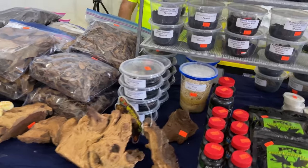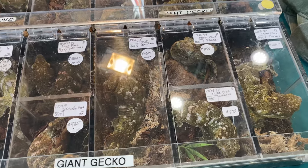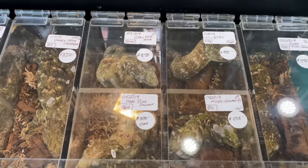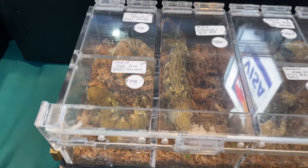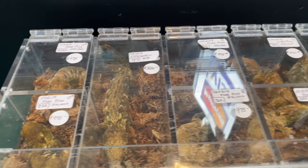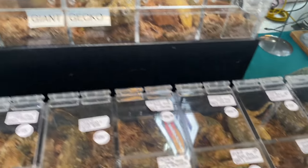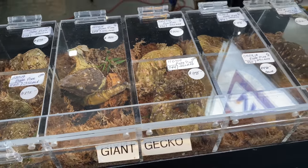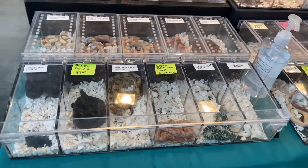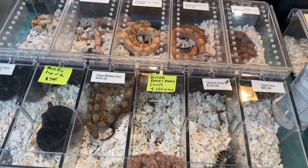Got some springtails stuff too. We got giant geckos here. We got some lychees. I definitely want to get a lychee at some point. I think they're just super cool, really cool. Starting to see some more lychees. Definitely getting a bit more popular. Really cool. Alright. So this is still giant gecko. Got some nice boas.